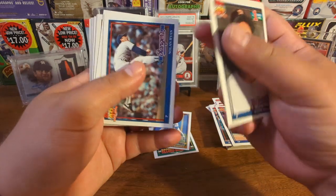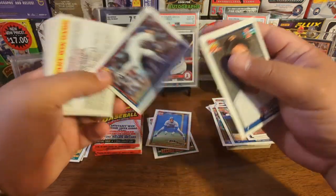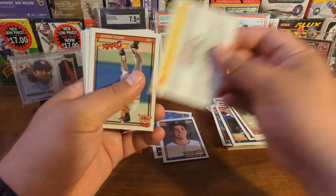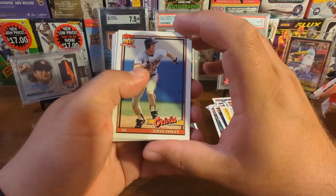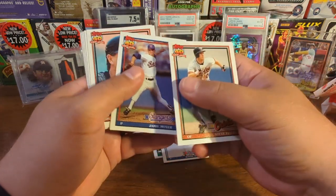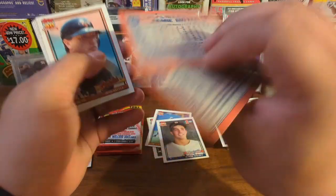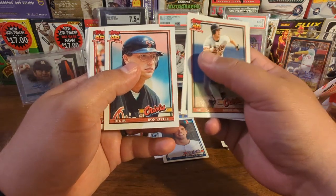Not bad. There's the Nolan Ryan right there. That's a good-looking card. That's really cool. He set so many records that I think people just aren't going to get. Probably not in my lifetime. Steve Finley. Jamie Moyer, early in his career. Oh, wow, maybe not. That's his fourth or fifth year. He's going to pitch for like 20 years after that, which is crazy.